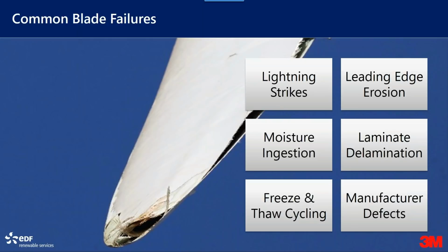Let's talk about the common blade failures. Number one blade failure in the industry is going to be lightning strikes. The risk of lightning strikes has increased with the use of carbon in the design of new blades.